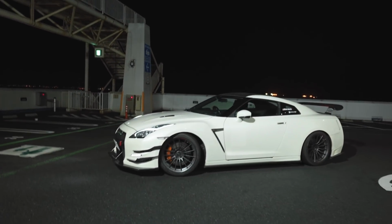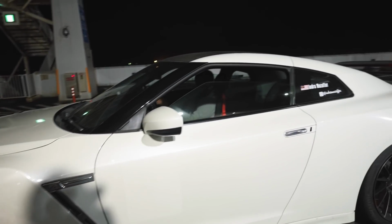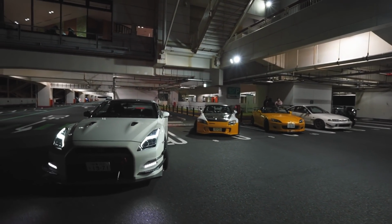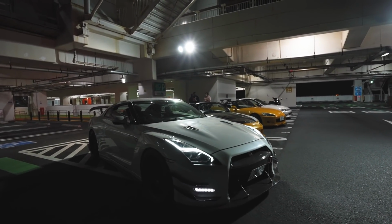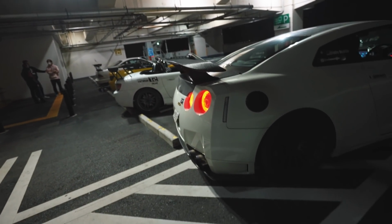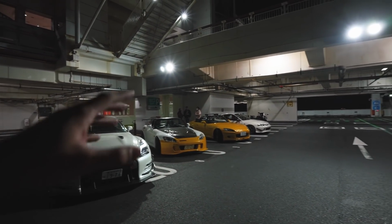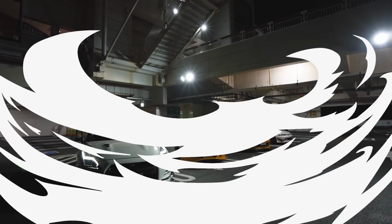Who we have here? Indra and a GTR. Hey, buddy. We got a car show lineup going on here, and the main reason is because of our staggered setup. Okay, that looks sick. I love the color scheme setup over here. It's basically white, black, and yellow, and the whole crew just kind of matches somehow.